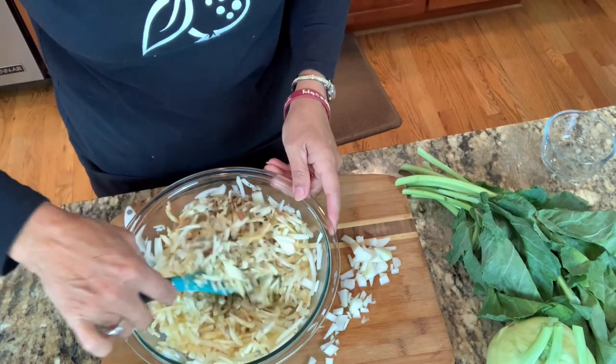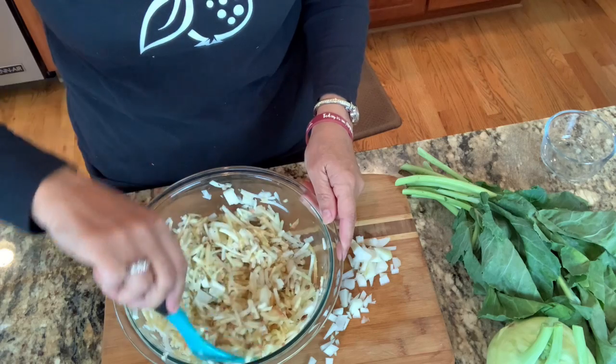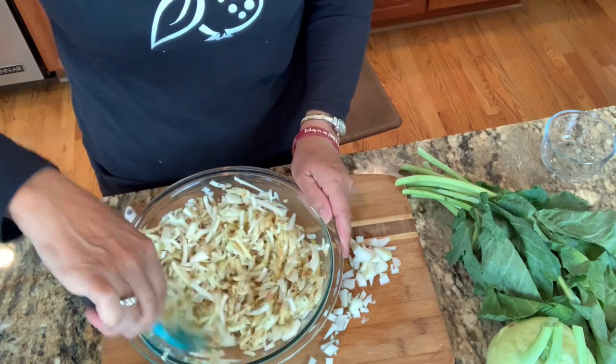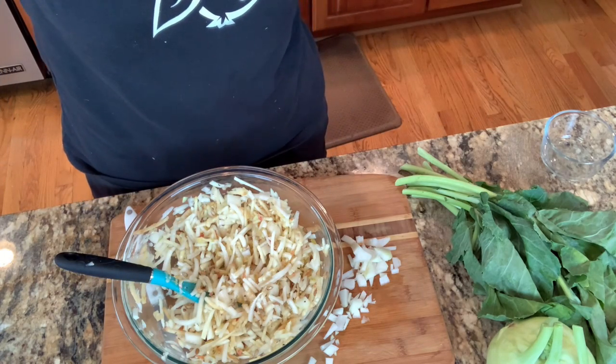Whether you buy the purple kohlrabi or the green, you're going to have a white center. So it's not going to change the color of your salad. It just will change the looks in the grocery store. All right, there we have our salad ready for tonight.